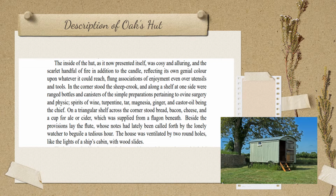The house was also ventilated by 2 round holes like the light of a ship's cabin with wood slides. So those ventilations can be closed using those wooden slides.